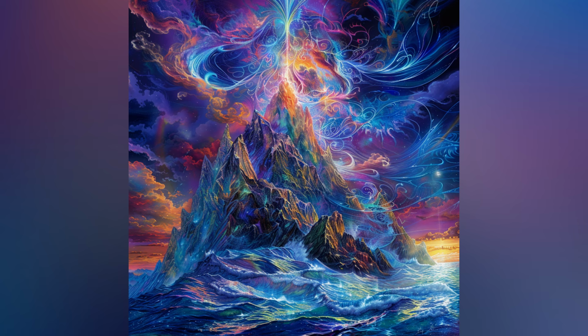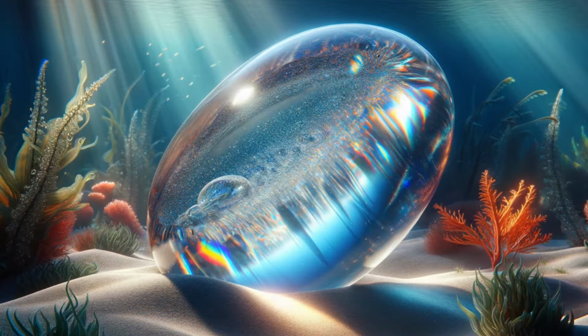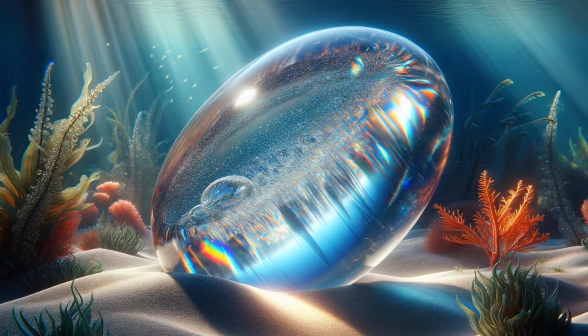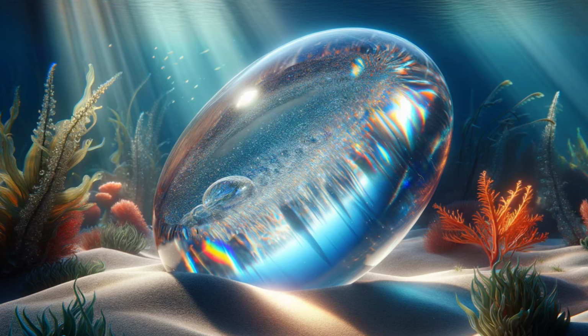Returning to the Nirvana Stones or crystals, they're stones, but they're actually crystals, so I kind of go back and forth in how I describe them.